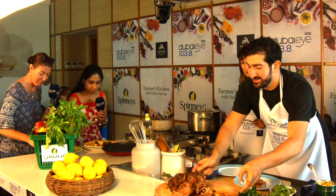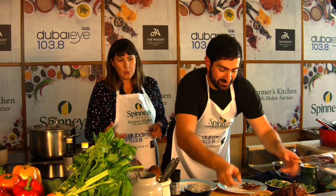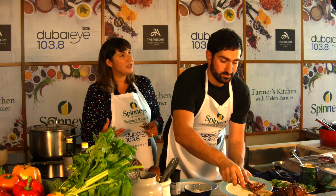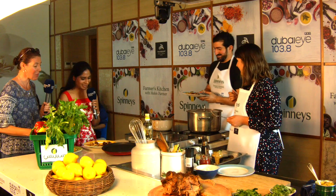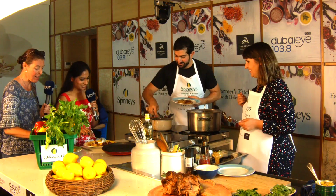This smells just phenomenal. It smells so comforting, like a real winter warmer. And I can't imagine anything more welcome after a day of fasting. What I think is really special about this, how long was it in the oven for in the end? About 7 hours. It's soft. So what taste are you getting there? It's soft. It's very juicy. And I can taste all the flavors. It's very good. It's very delicious. Very Arabic-y.